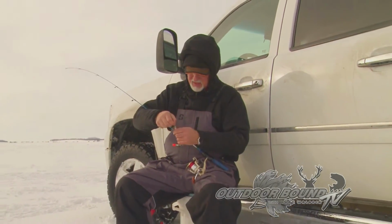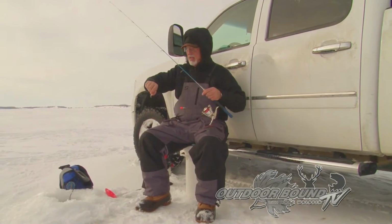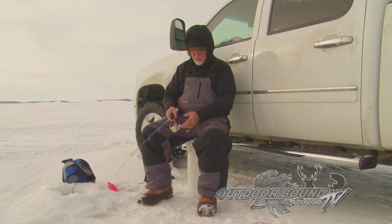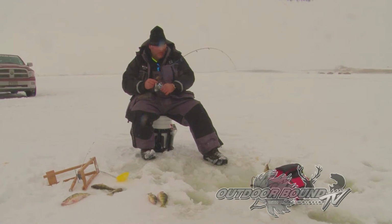I don't think the color has anything to do with it. It's just a matter of having one on there. This one, like I said, is black, but any color is going to work on a day like today when the fish are biting. Usually you can tell they're biting because you catch small fish too.